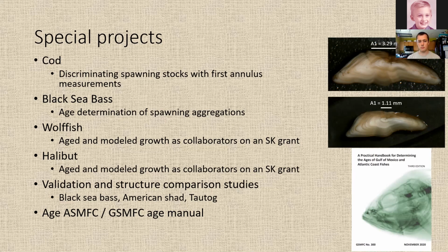In our comparison, we found that they are as precise as the other structures we've used for tautog, and non-lethal. So that's very helpful. And recently, I just finished up being an editor on a giant ASMFC, so Atlantic states and Gulf states, aging manual. It includes input from, I don't know, probably 35 or 40 contributors, and it's like a 300-page document. It's a beast. It's been a lot of years in the making, but it's great to finally have that out there now.